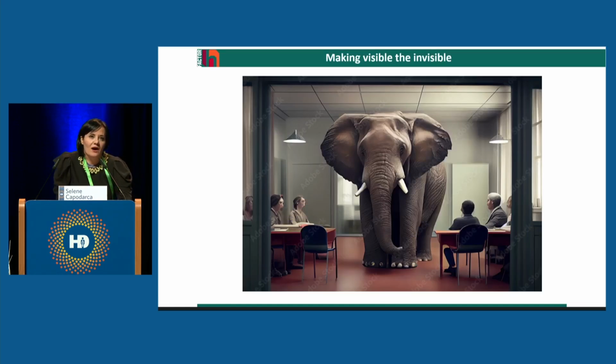So why street art? There is a lot of stigma in many places, but especially in those areas about HD. HD is obviously all around, but nobody talks about it. It's like this elephant in the room that nobody sees. Street art is right there in your face, it's on the wall, and you cannot ignore it. So it really makes visible the invisibles.